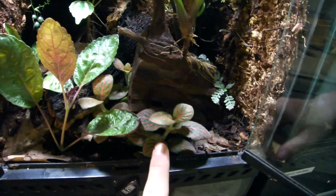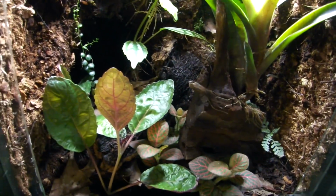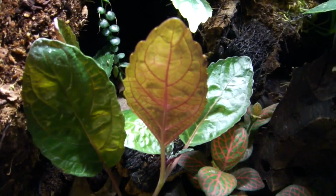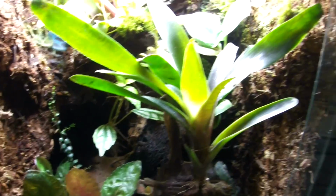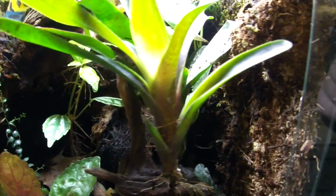some nerve plant. This is just some random plant that I got from Pisces. I asked Cody if I could take some, and he said yeah, so that's just some of that. It's growing really well. We got a nice Neoregelia bromeliad. That's a pup of one.